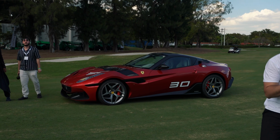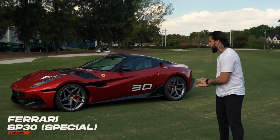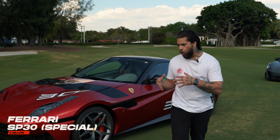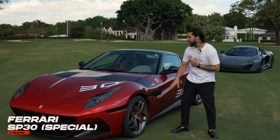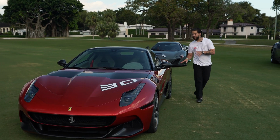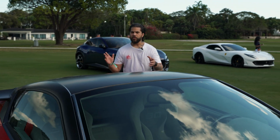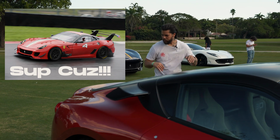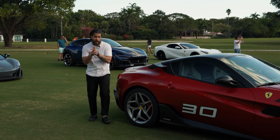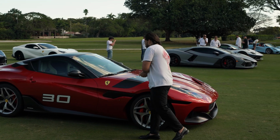Here we have a one-of-one from Enzo's era, the SP30, 650 horsepower. Probably one of the very rare times you're ever going to see it. You can see the experiences, or at least what came to be, in the 812 Competizione right over here. Every single aspect of this car has been carved out. These winglets are almost like the cousin of the ones on the FXX, the two tiny ones. It's such a clean car. There's absolutely no badging in the back because this is a one of one, the only one that exists, and hopefully it sticks around with us for a very long time.